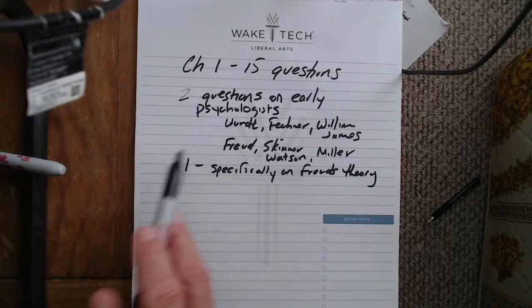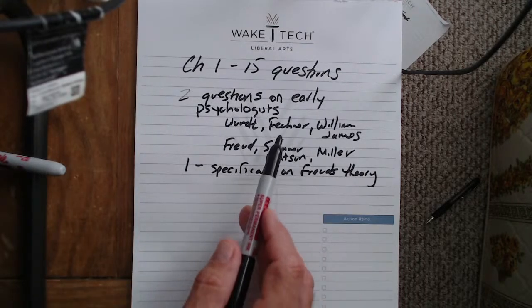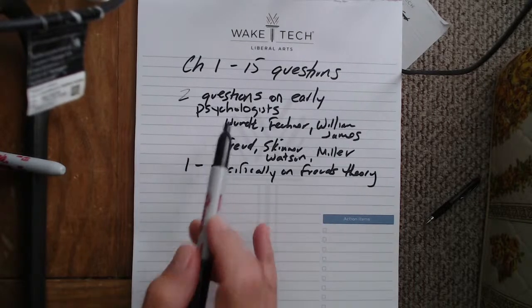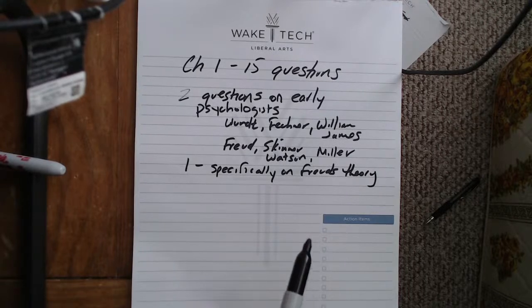So there's going to be 2 general questions on the early psychologists. Who was the first to measure the mind, which will be Fechner. Who was the first to open a psych lab was Wundt. Who wrote the first textbook, William James.